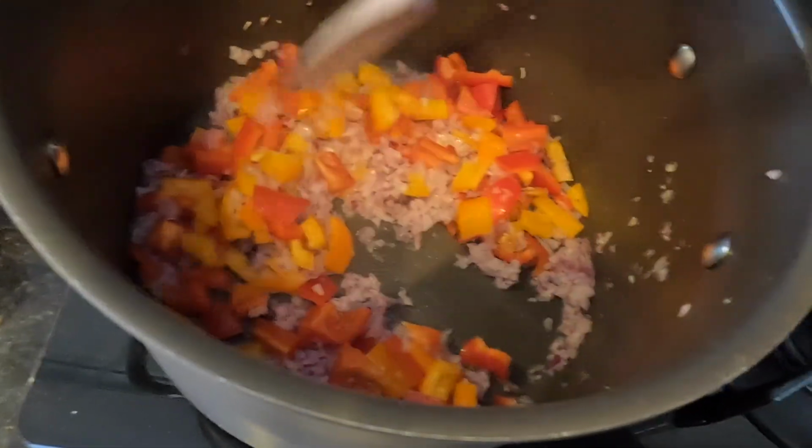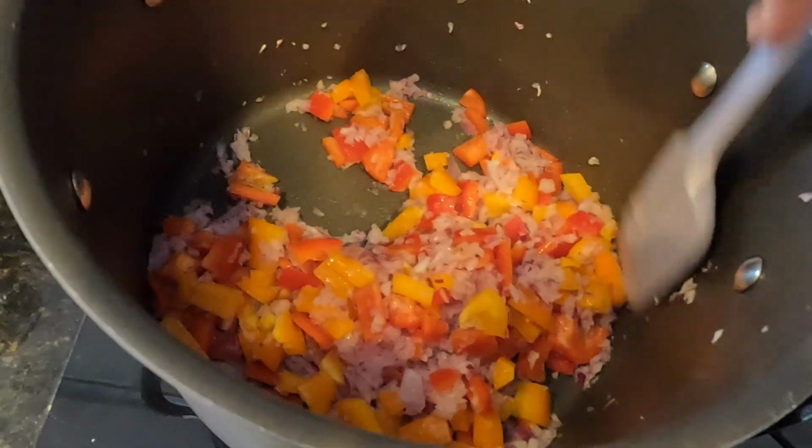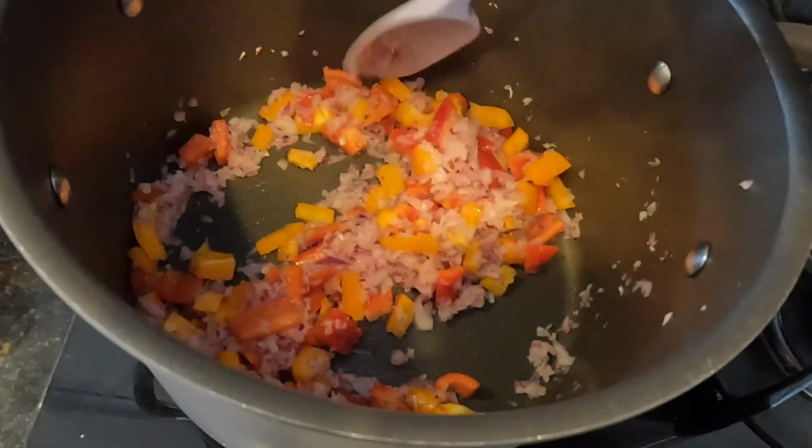Give these a stir. I'm gonna let these saute for a couple more minutes and then I'm gonna just add some garlic.